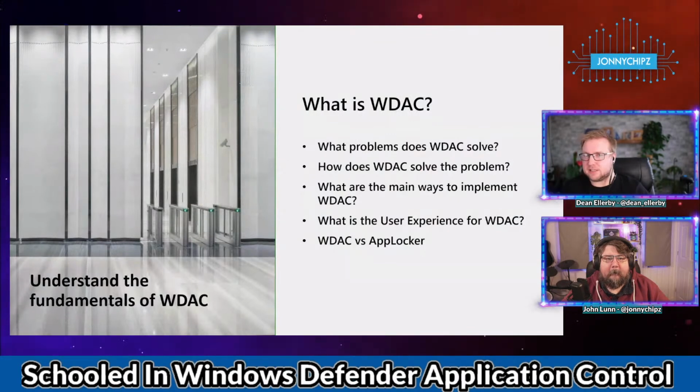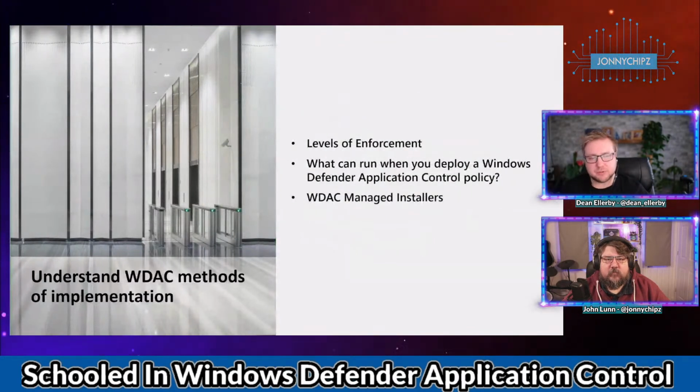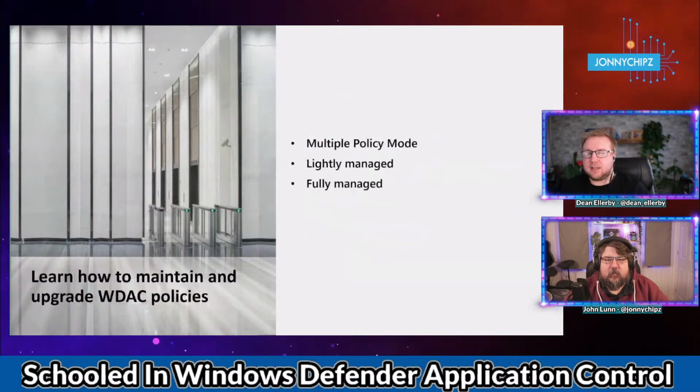Then, if we get time, I want to look at levels of enforcement, what can run when you deploy a Windows Defender App Control policy, and then we'll talk about this a bit more, managed installers. I'll go through some of these shortly, but there's a concept of multiple policy modes: lightly managed, fully managed.